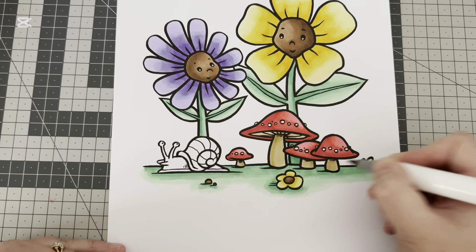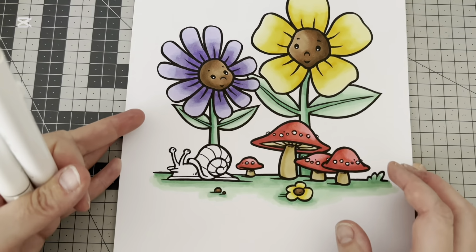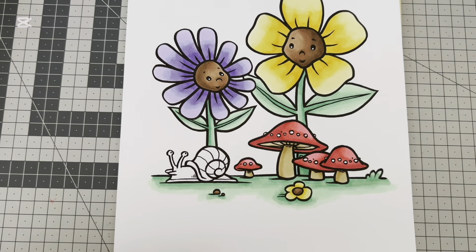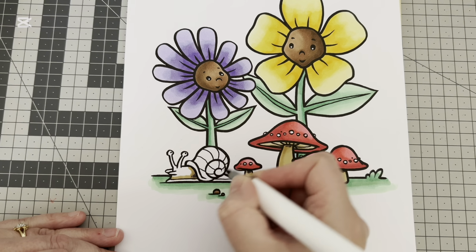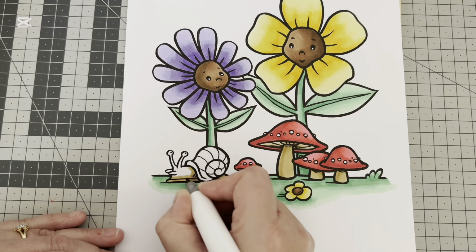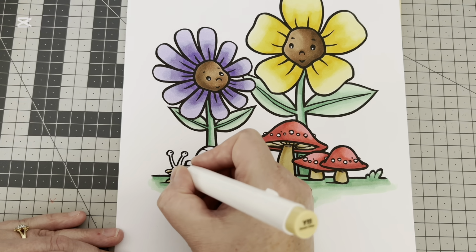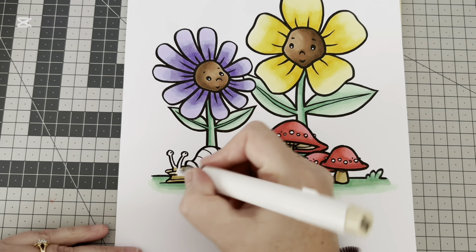And those bits out, and then I'm going to use this same combination. Am I going to use the same? Yeah, I'm going to use the same. I don't really want to bring in any other colours if I can help it. So I'm going to use the same combination for the base of my snail, so kind of for his body area. Line that out.